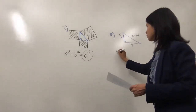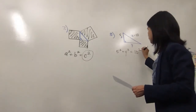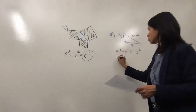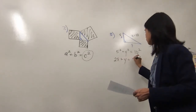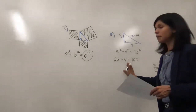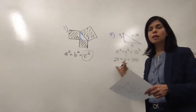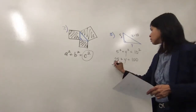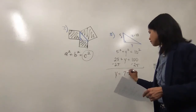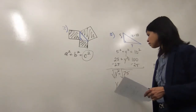So we want to make sure that we fill this out with the formula correctly, right? And it will look something like this. You still do the same thing. You're still going to square the numbers. And what you have to remember is now that you have your variable in the center, you need to isolate it. And to isolate it, we'll need to subtract this number over here to this side, okay? So minus 25 and minus 25 will give you y squared equals 75. So we have to inverse that operation to figure out what that is.